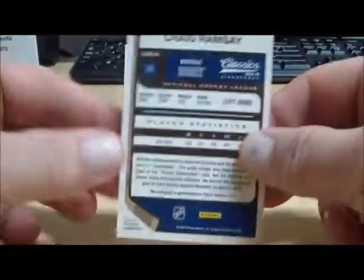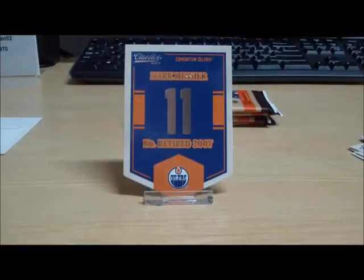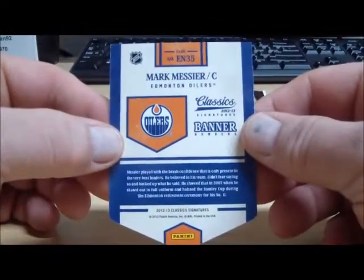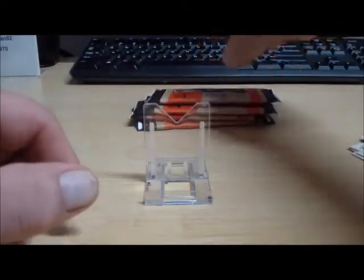For the Sabres, Craig Ramsey. Craig Ramsey, as a Ranger, because if there's no team in the checklist and on the card there's no logo, it then goes to the team that's in his jersey. Mark Messier for the Oilers. Mark Messier.